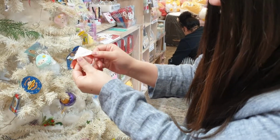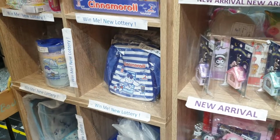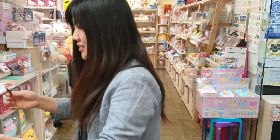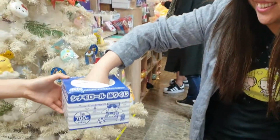12. What's number 12? Oh, just the toiletry bag right there. This one? Yeah. Oh, that's cool. Okay, we'll get it later. Should I grab a bag for you? I'll just pick them off. Hold on to those. Okay, so that's one. And then, that's cool. I actually wanted that. Bags are good.